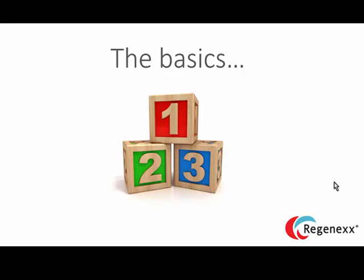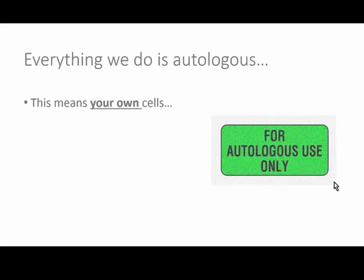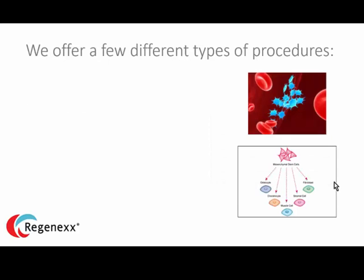So let's talk a little bit about the basics. Everything we do is autologous. That means this is your own cells. And we offer a few different types of procedures. They break down into two big categories, one being platelets. In that category, we offer platelet-rich plasma, or what we call super-concentrated platelets. And we also offer lysates. We're on our third generation advanced platelet lysate, where we strip the growth factors out of the platelets.